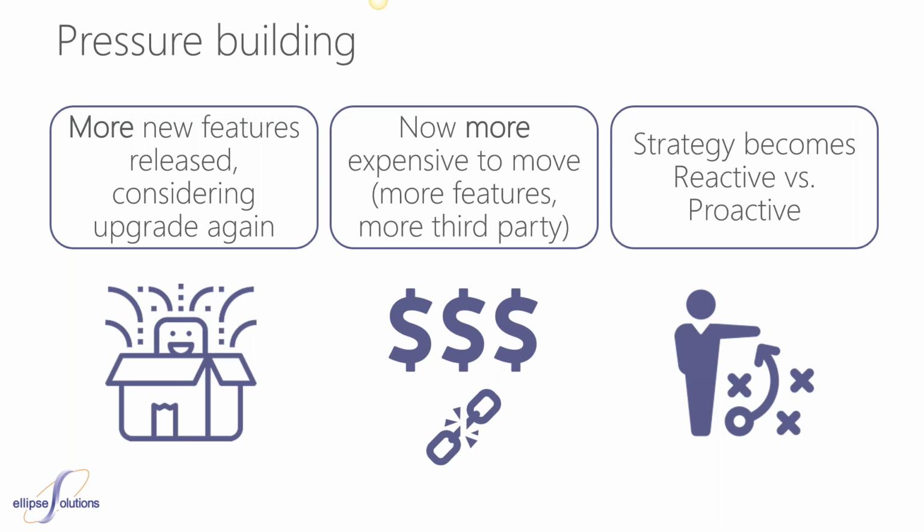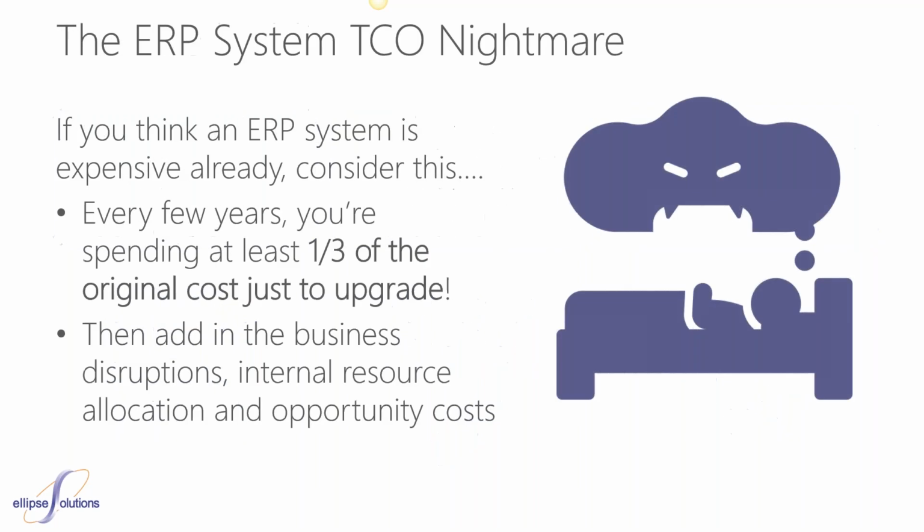Pressure is really built, right? And now it's beginning to culminate in what is basically a TCO nightmare. Most organizations are able to kind of skate by this whole thing. But these costs, even technical upgrades, are often around a third of the cost of the original implementation. And the business disruption is really very, very real, right? So there's opportunity costs. There's all sorts of elements that have made getting to this point really pretty painful.